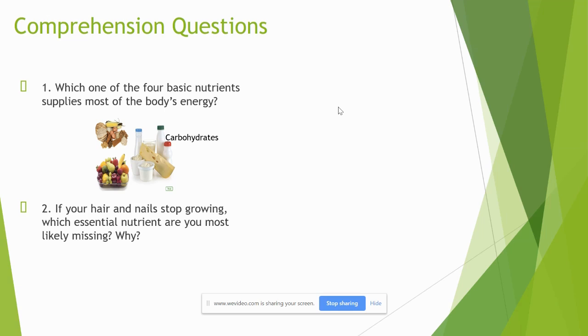Okay, here is our question again. If your hair and nails stop growing, which essential nutrient are you most likely missing? Say it on 2. 1, 2. Protein. Good, and we know that because protein is the essential nutrient that helps cells outside the body renew themselves. And so if our hair and nails aren't growing, that means they're not renewing themselves, and so we're most likely missing protein.